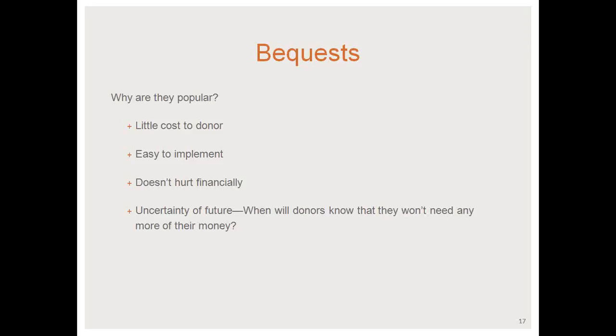So for those donors who are uncertain about the future, maybe they have children going to private schools or headed to college, or are a little uncertain about health concerns as they're growing older, whether it's for them or maybe even their parents or a special needs child. They're a little hesitant to give to your organization now, but that doesn't mean that their charitable intentions are not there, and so they would like to put a bequest in for after their lifetime.